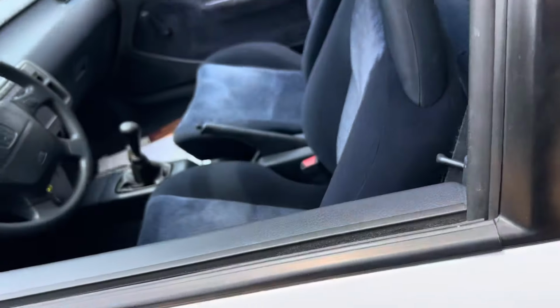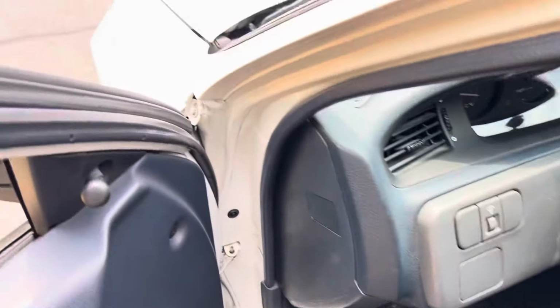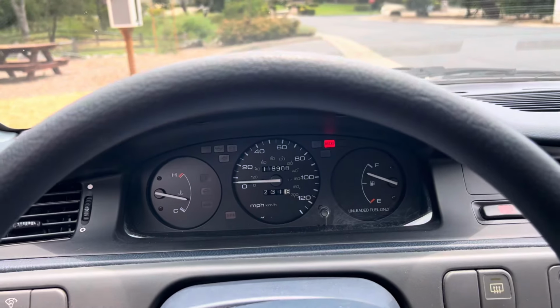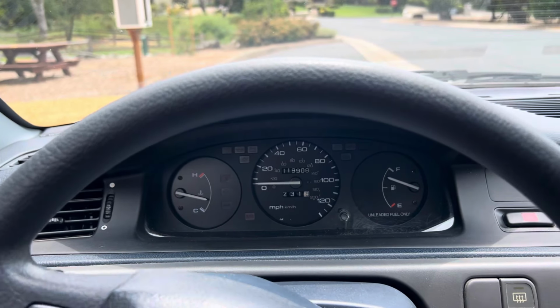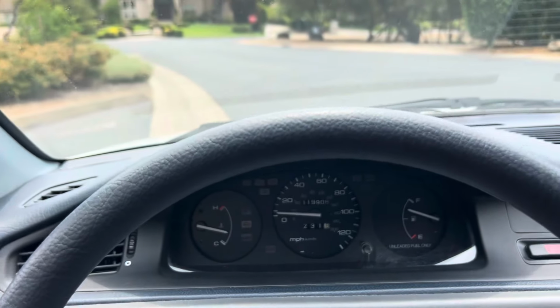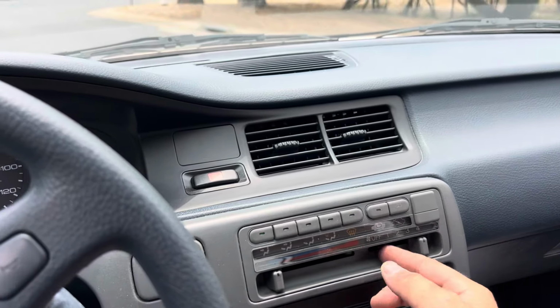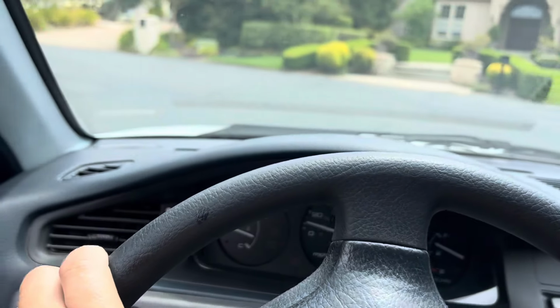But should we take it for a drive? We can take it for a drive. So it's a CX, no tachometer. Slowest car on the earth. I think it has 70 horsepower. Take her for a little spin. Let's turn the AC on. Wait, no air conditioning. Psych. It is set up for it though.